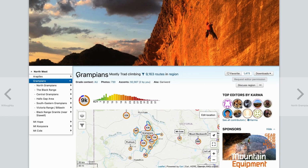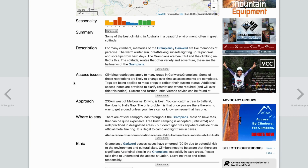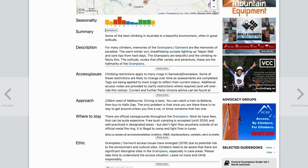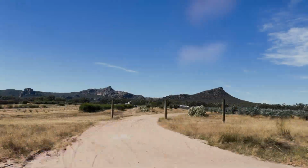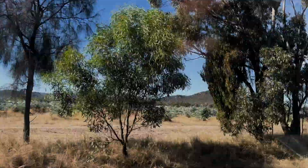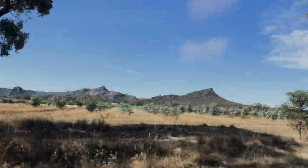In addition to collecting information on climbs and the approach, pay attention to permits, parking, and closures, as these can all negatively affect a climbing experience. For example, when we went climbing in the Grampians in Australia, there were some last-minute closures due to wildfires that would have prevented us from climbing if we hadn't changed our plans.